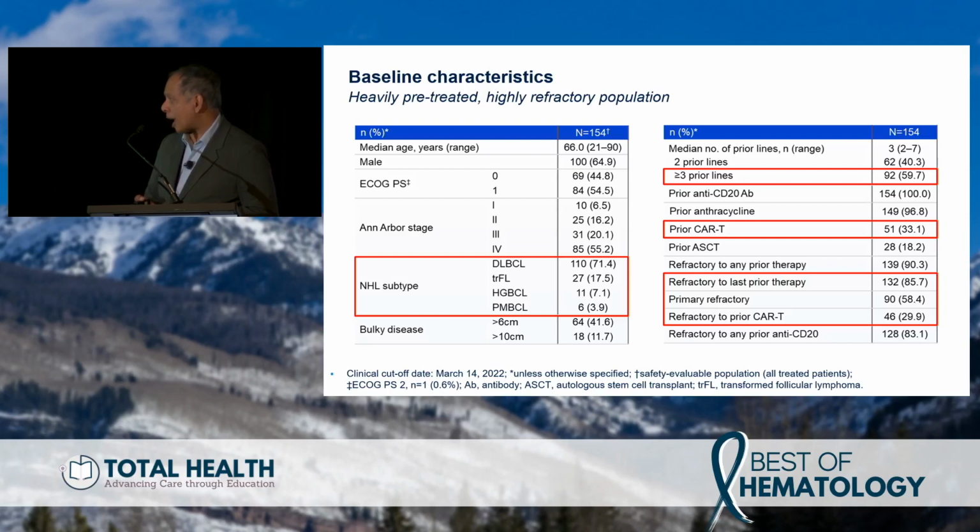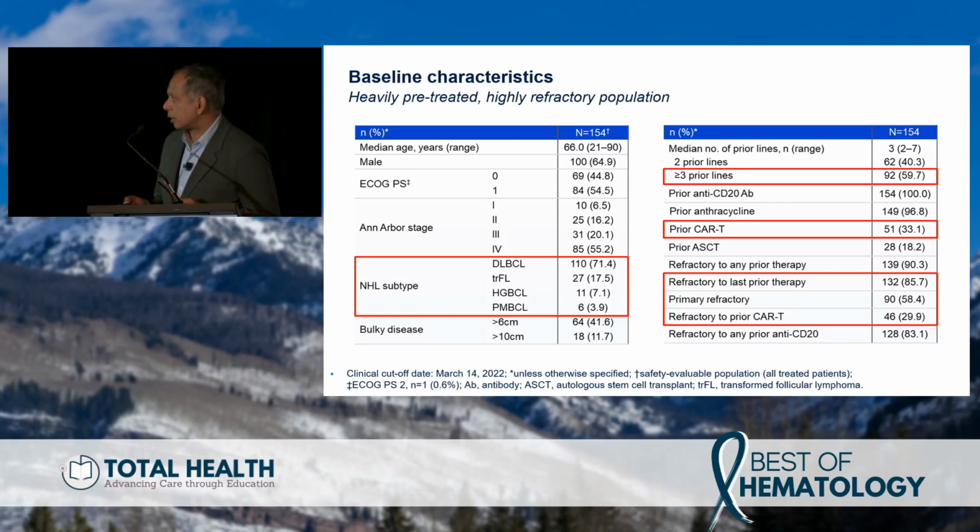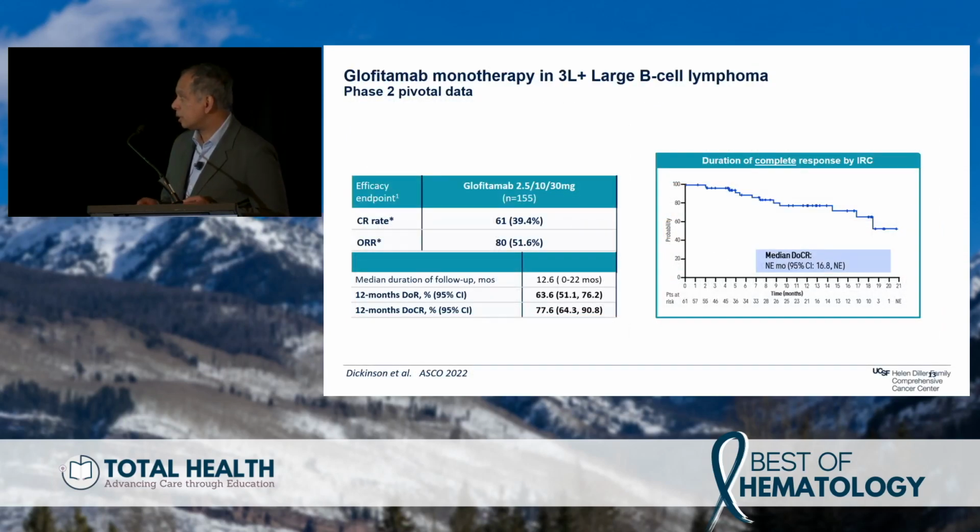86% were refractory to the last prior therapy. 56% were primary refractory, and again, 30% were refractory to CAR T-cell therapy. And again, a really critical problem right now is when patients who have had CAR T-cell therapy respond, what happens after that if they fail? And I think that's going to be one of the most important problems that we have in diffuse large B-cell lymphoma. And I think this trial tried to assess those patients and say, is this a potential approach that can result in a meaningful response? So the answer is yes.